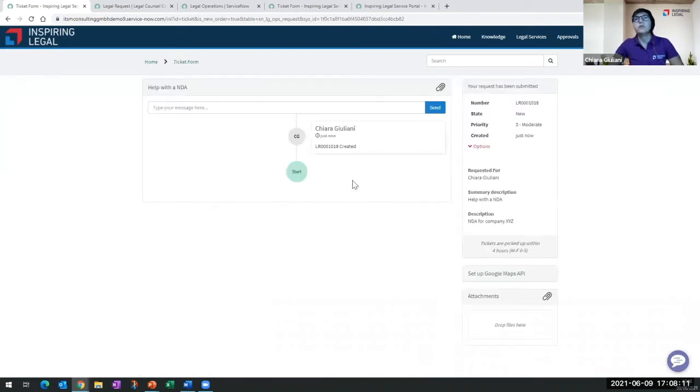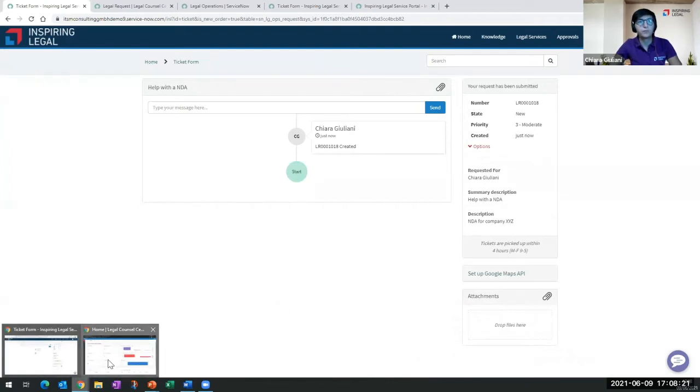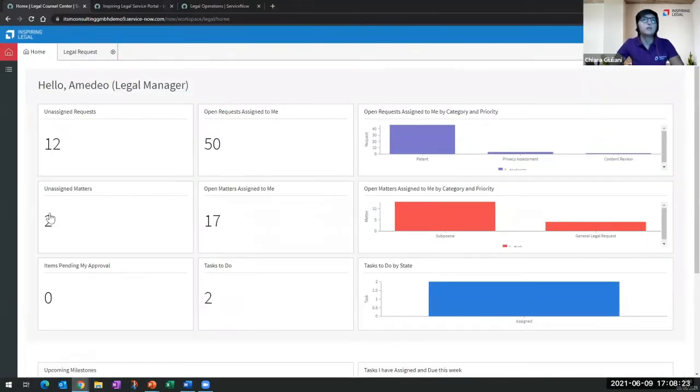Now my request is submitted. I have my number. I am happy. I have also received a notification and email for that. So let's go and check what happens from an agent point of view. And here what we see is our agent workspace. Our legal counsel center is a working environment for the legal operation and the legal counsels, where they can find all the information they need, categorize and prioritize queue, and taking advantage of all the functionality of the platform, like reporting. As we can see right on screen, I have real-time stats divided and categorized for me.